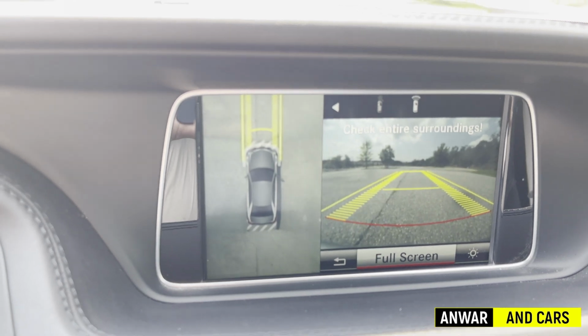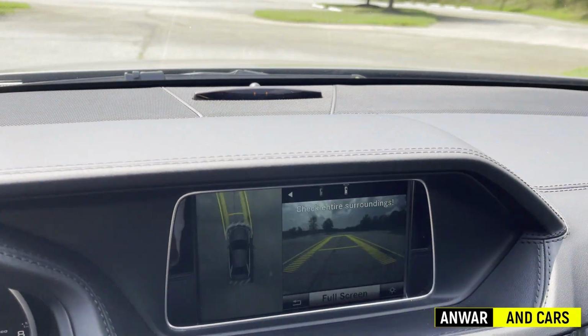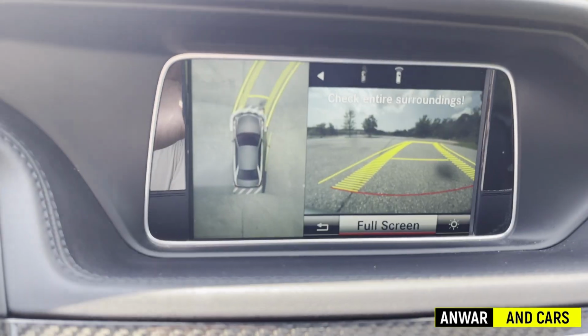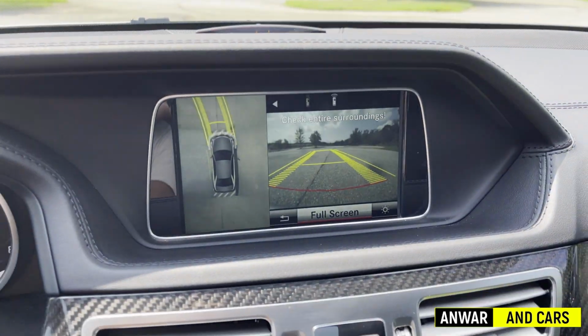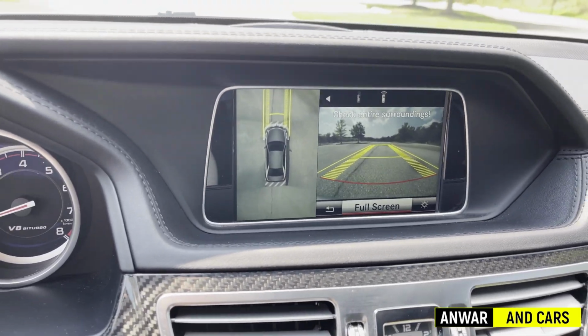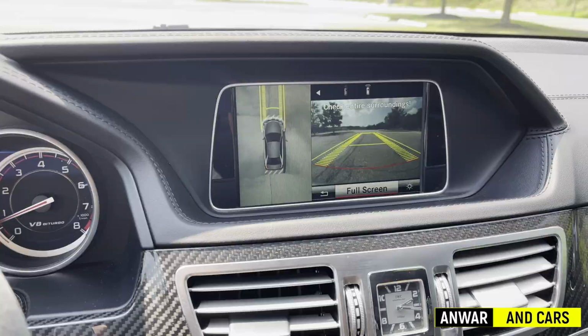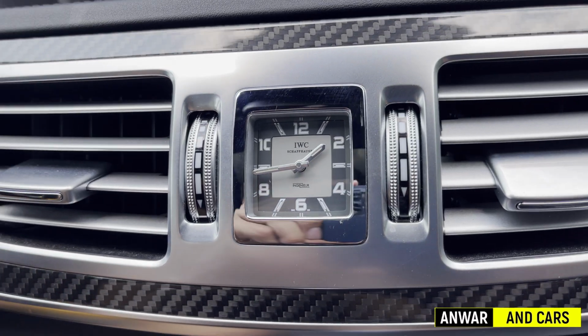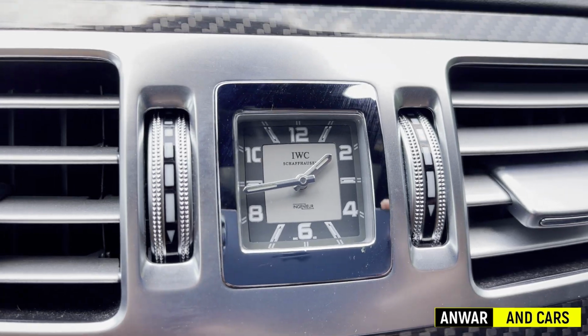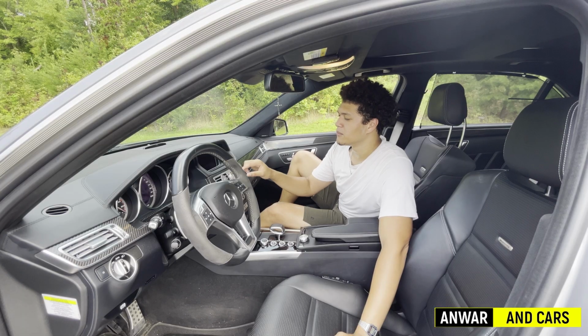360 camera, you can see all around. Pretty sweet, right? You're moving, it shows you everything. Amazing. Moving down, you see your IWC clock, typical AMG clock, very nice. These are very expensive, and it's really cool that they put them in the car.